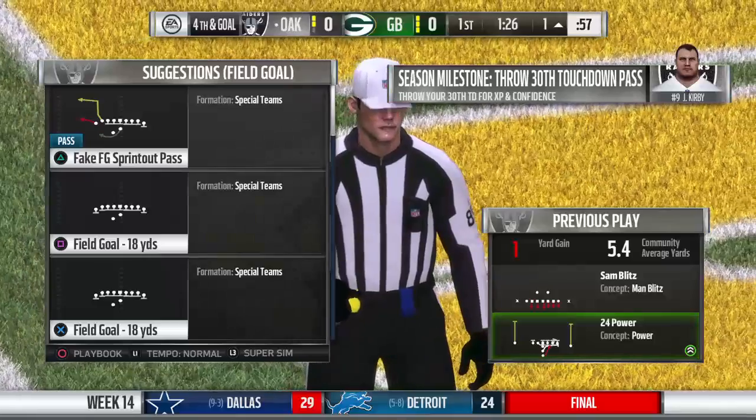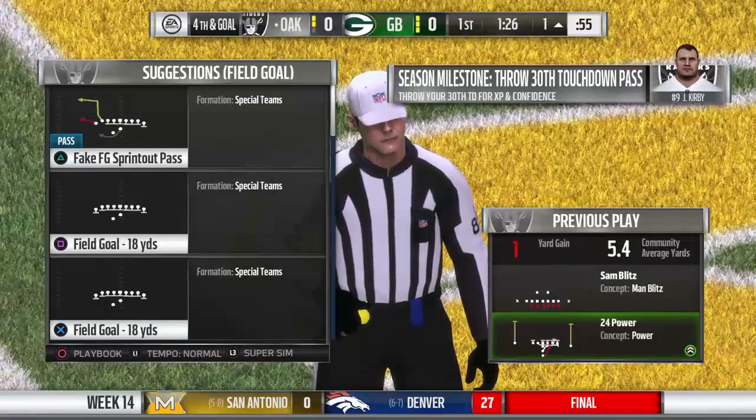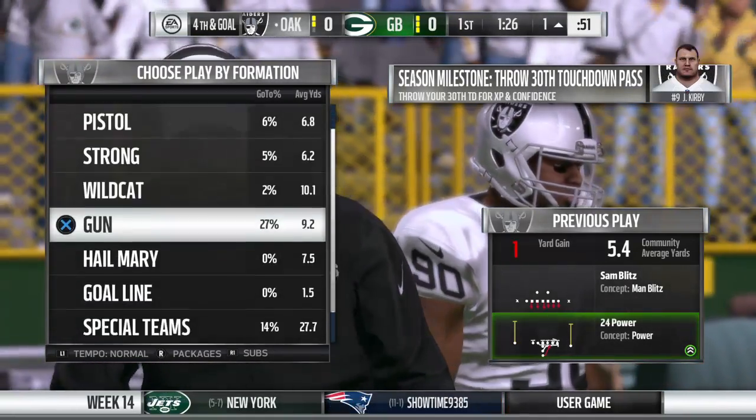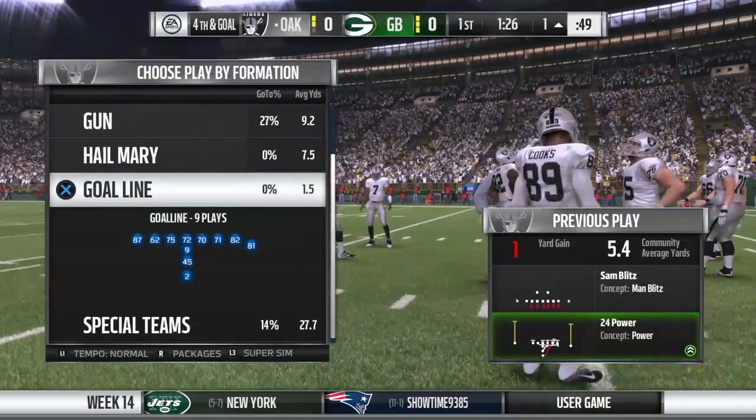After review of the play, the ruling on the field stands. Well, he challenged the play. It did not pay off, and that means he lost a timeout in that challenge. And as a coach, you hate that.